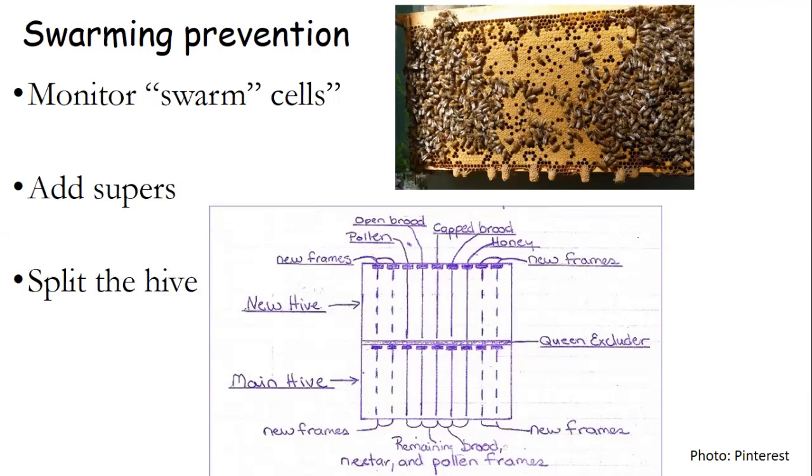Thank you. So those of you already having bees, colonies, start monitoring for swarm cells.